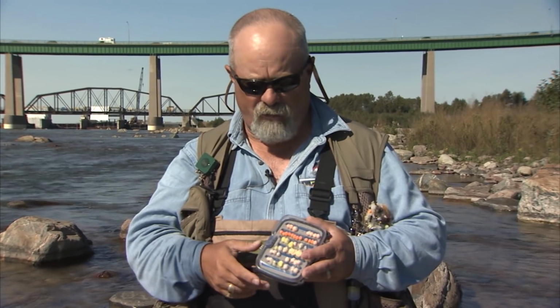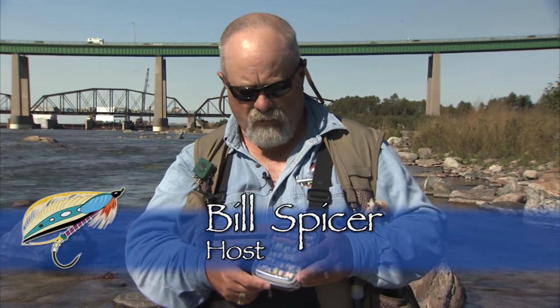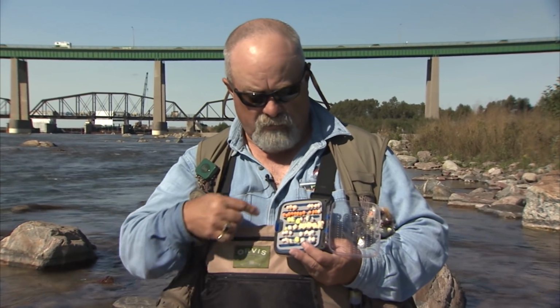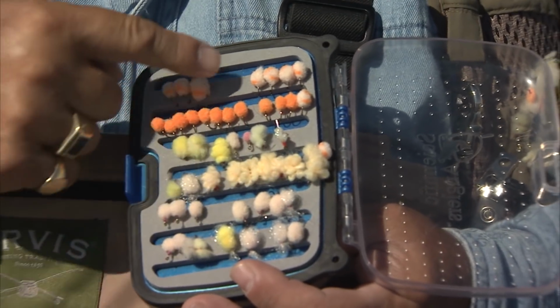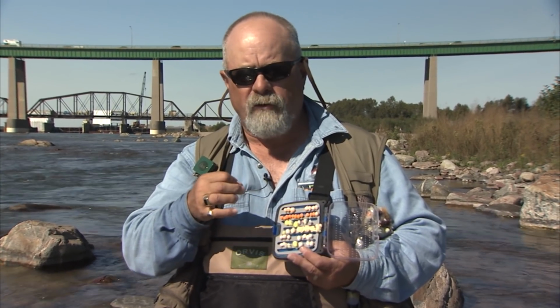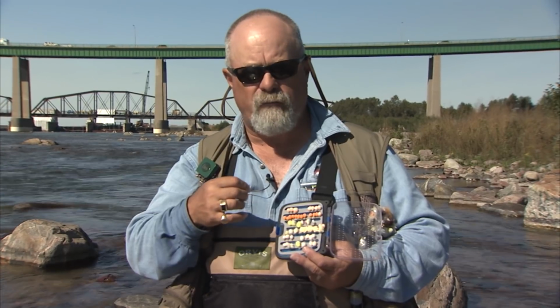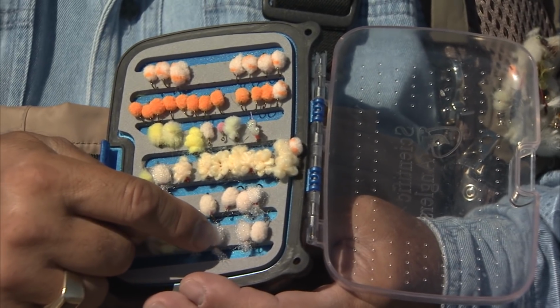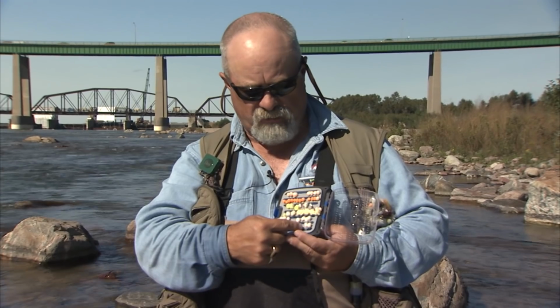I'd like to talk to you right now about the flies that I've been using today. First off, egg patterns. As you can see, I've got a variety of egg patterns here, all different colors, and the water clarity dictates pretty much what I've been using. I've been using some white ones here. They look like single salmon eggs themselves.